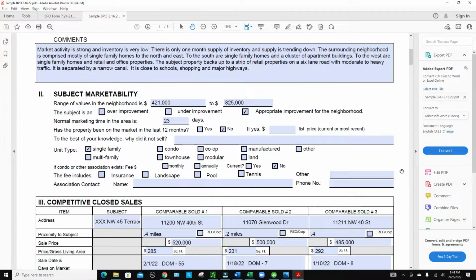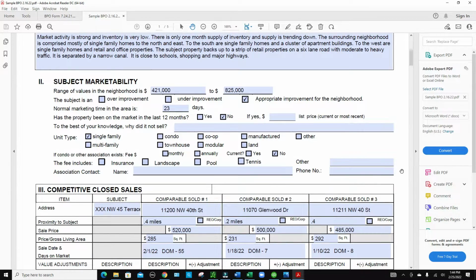And moving on to the next section, I took from the MLS a range of values in the neighborhood, whether the subject property is an over improvement, under improvement, or appropriate, and the normal market time in the area. Now that number is actually an average of the 3 closed sales, how long it took for the 3 closed sales to sell. This property has not been on the market in the last 12 months.